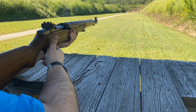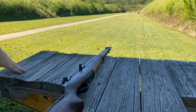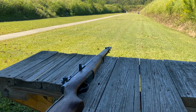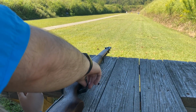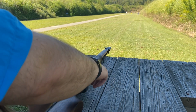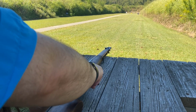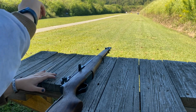Okay, so it's safe. You gotta show me how to hold it. You ready to fire? Yeah, I'm ready to fire. Okay, you push this forward, okay? And keep it flat against your shoulder, alright? Push what forward? This square thing. Right here? Yeah. Push that forward. That's the safety. Okay. So pick it up.